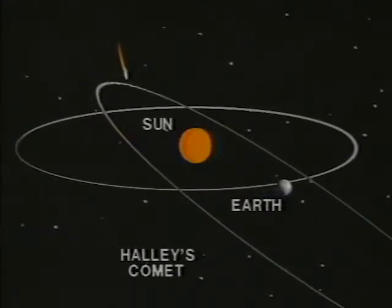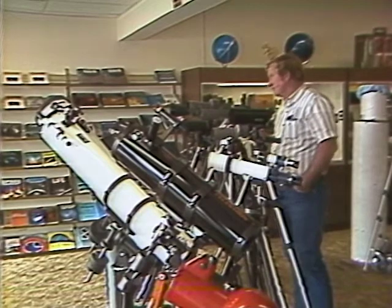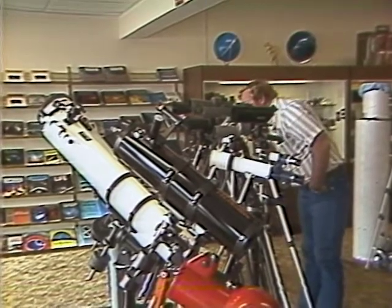But astronomers and enthusiasts may be a little disappointed in Halley's next appearance. The position of the Earth relative to the comet is a much greater distance than 1910. It's going to be seen better in the southern hemisphere because it'll be very low in our hemisphere. Having the right equipment for viewing the comet will be important. I definitely recommend for the average person a pair of binoculars, not a telescope. You need wide field, not high power.